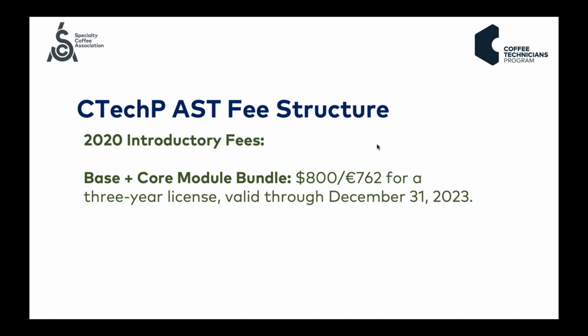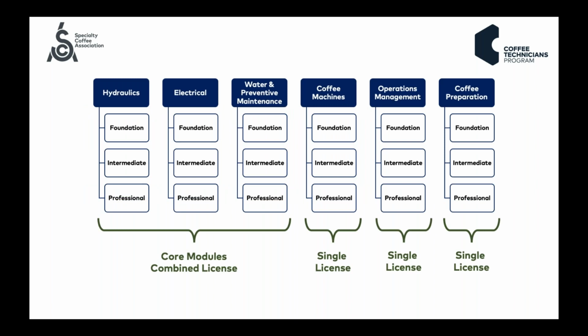The modules? All right. For the core modules, will the AST be required to be proficient in hydro, electric, and WPM? I think I heard half of that. I heard you say hydroelectric, and then what did you say? So for the core modules, what we want to take away is that the ASTs are required to be proficient in those. Those are ones they have to have. Absolutely. Mm-hmm.